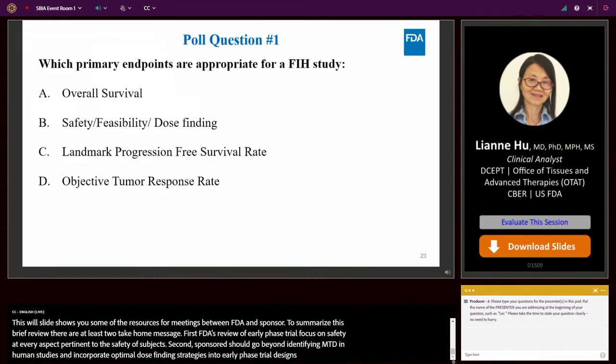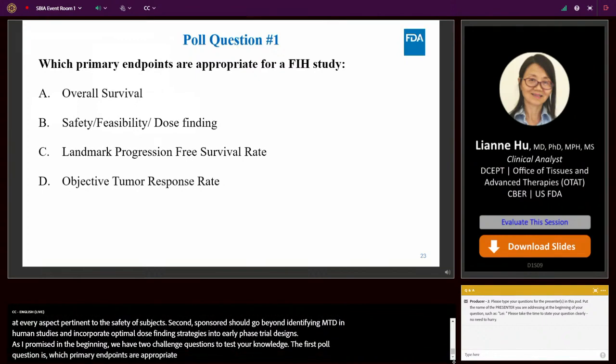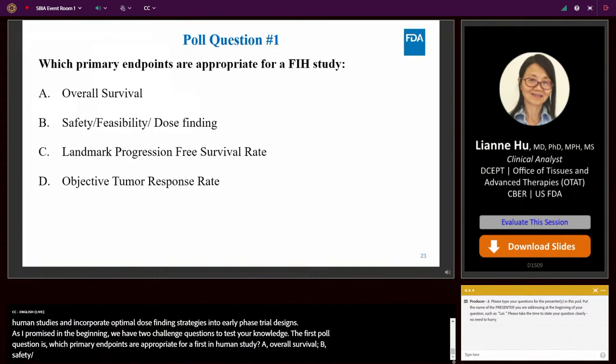As I promised in the beginning, we have 2 challenge questions to test your knowledge. The first poll question is, which primary endpoints are appropriate for a first-in-human study? A, overall survival, B, safety, feasibility, dose finding, C, landmark progression-free survival rate, D, objective tumor response rate. Which one is correct?